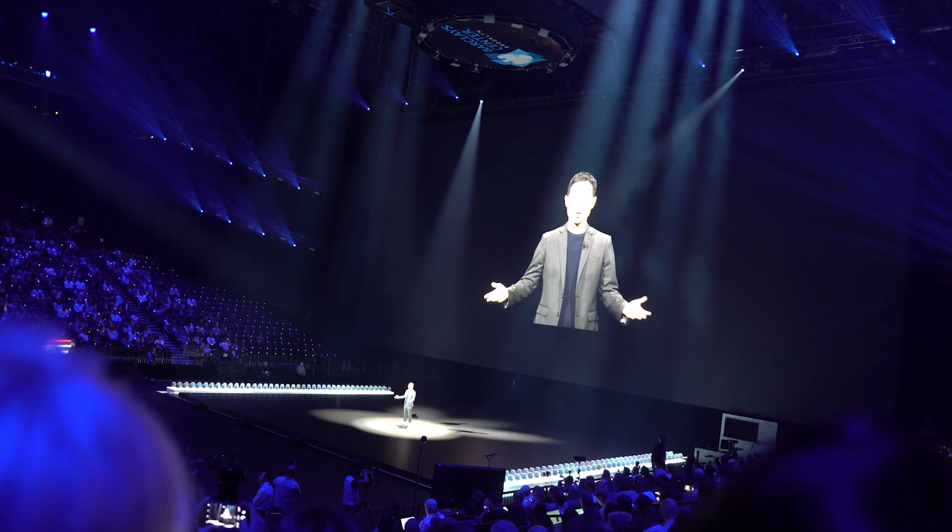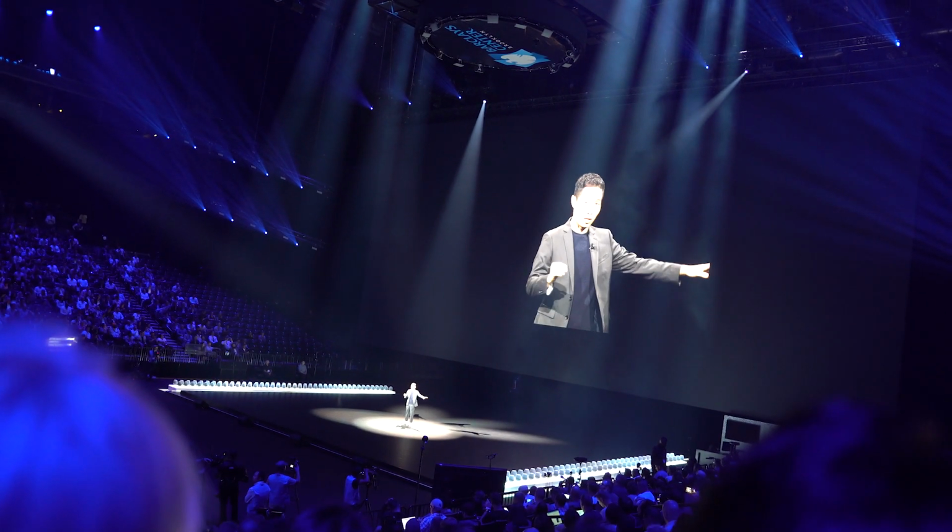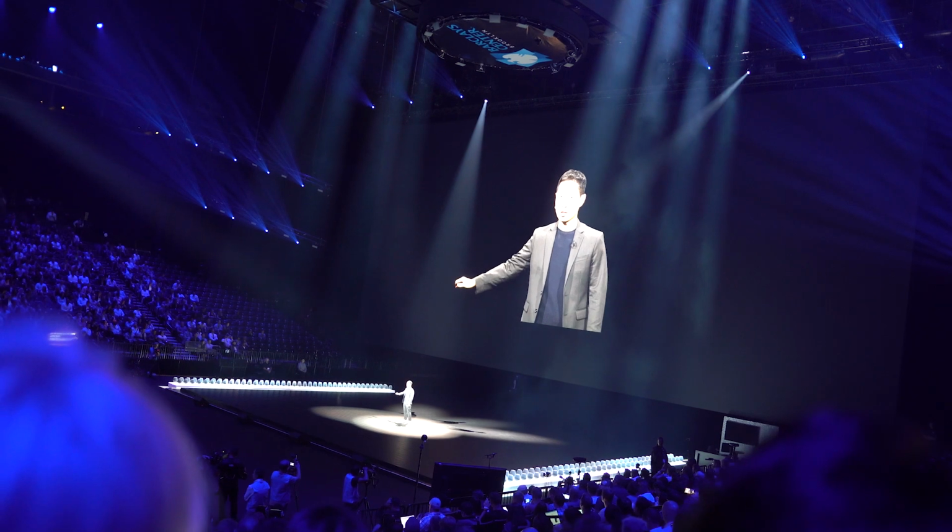All the sound you just heard came from these 160 Galaxy Homes.